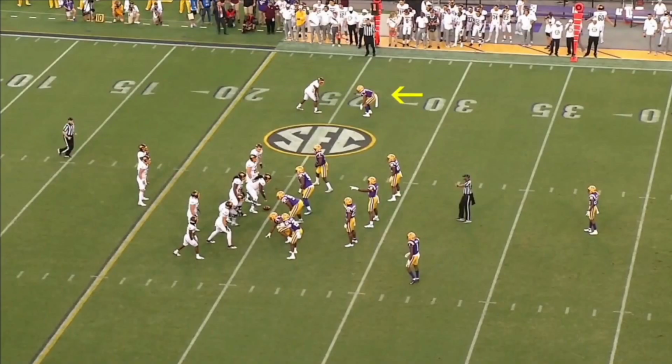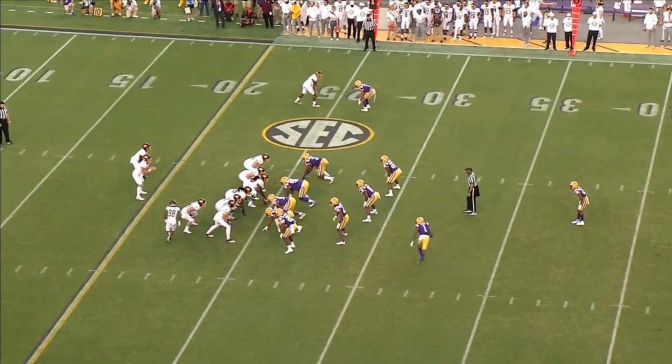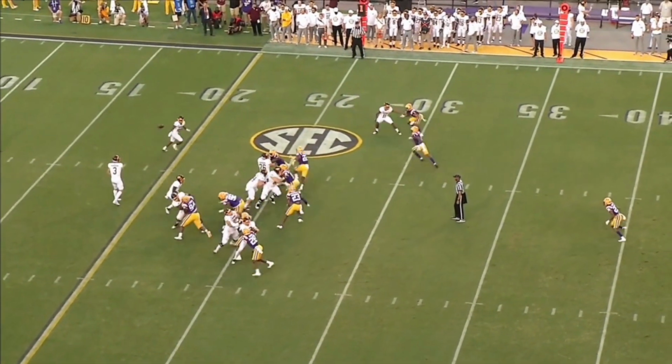Now let's check this out. Stingley is at the top of your screen again. And people just love to say this about Derek Stingley. He's not a willing tackler. He's not going to put his head in there. Well, let's just check this out. As someone who watched him for years, this is what I see on a regular basis. Just watch this in real time and tell me if he's scared to come up and make a play.